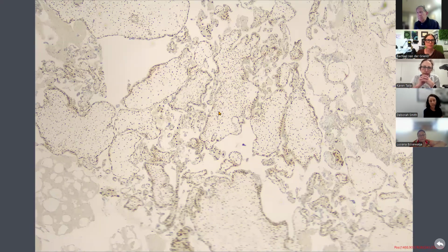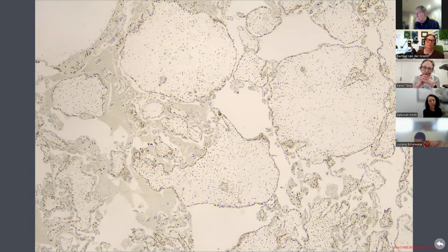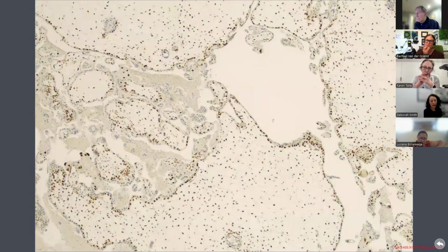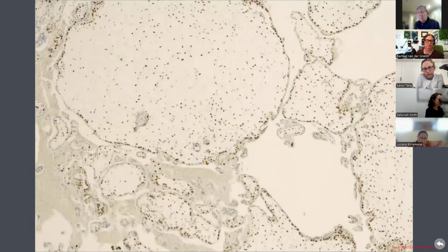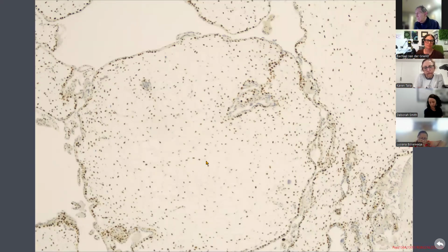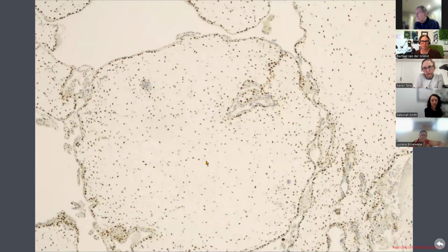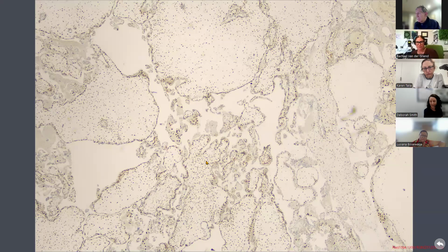This is her P57. We always do a P57 up front as part of assessment. Even when I think it's partial, I do a P57. I don't know if that's overkill. And this is a normal pattern of staining. It's positive in the cytotrophoblasts and in the stromal cells. That doesn't entirely exclude a complete mole, because you can get complete moles which retain P57. They're unusual, 1%, but they're there.